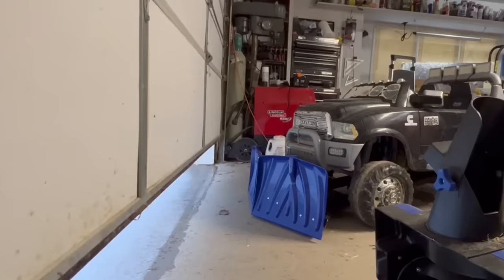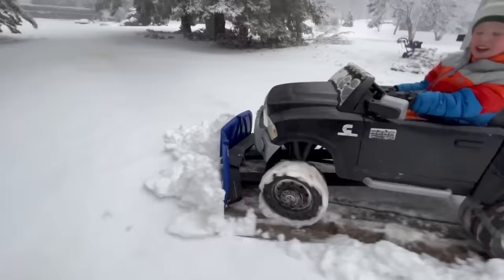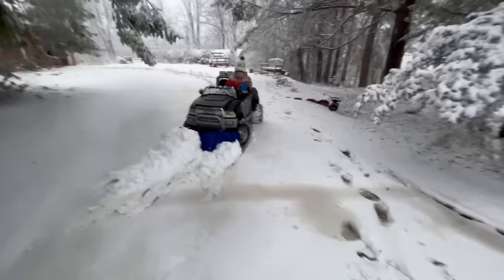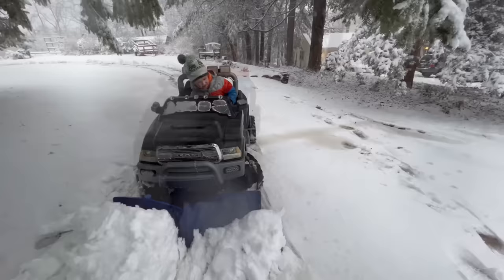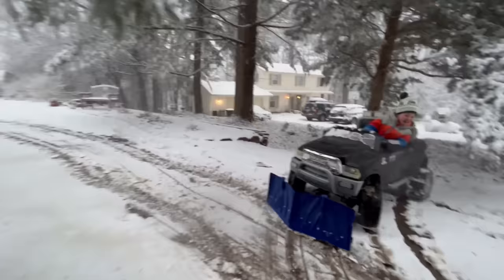Oh wow! Now there's another blizzard! Do you think we can clear the driveway with our snowplow truck? There it goes! There's a V-plow on the front and tire chains on the back. Look at what it did! Yes! Scraped it! It's doing great!